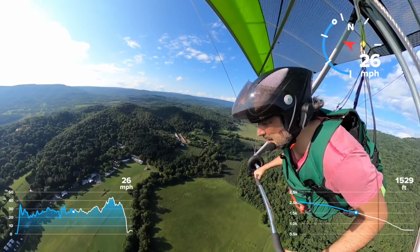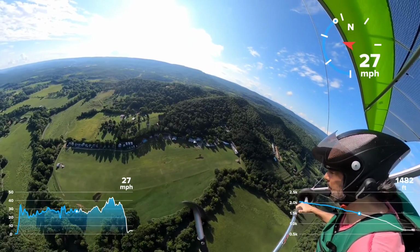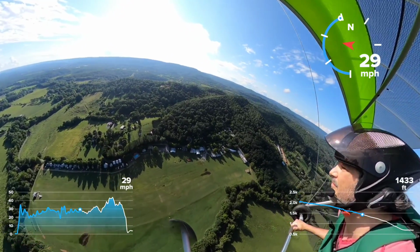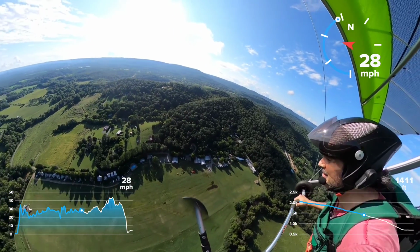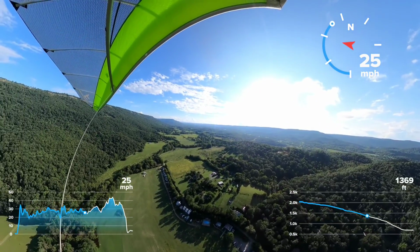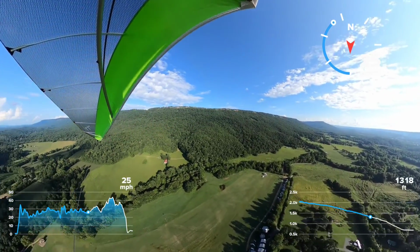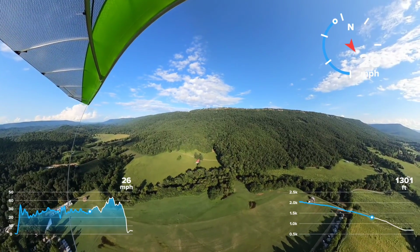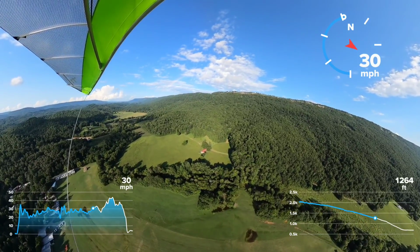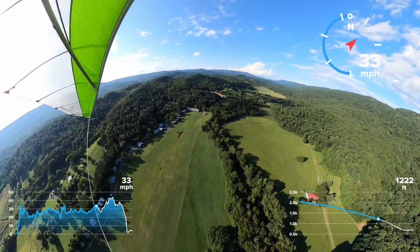I'm looking at the field. It looks like the wind is headed that way. So I'm going to be coming in from the north side, which is over there. On that direction, just because I'm used to the other way. Still a little high.